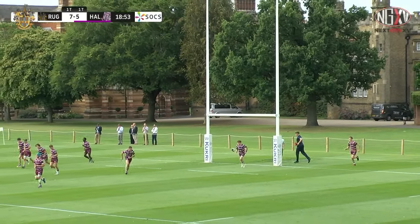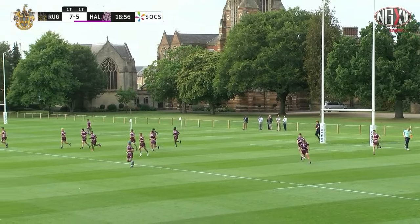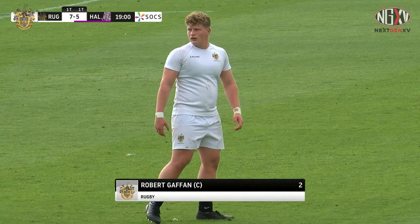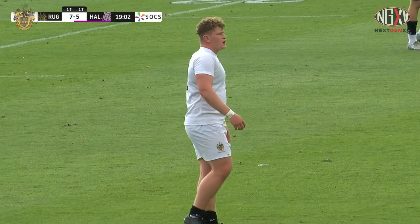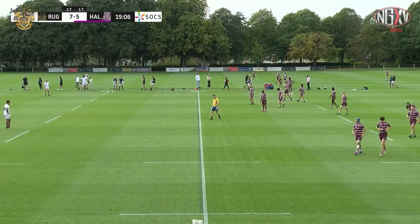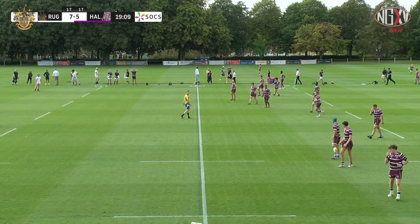Coburn's conversion is good as well. And Rugby School take the lead, 7 points to 5. Robert Gaffan there, the try scorer. Alfie Coburn with the conversion. 20 minutes in, the home side are in front.